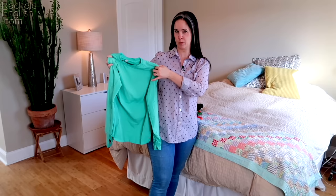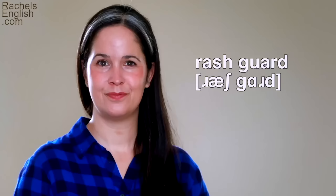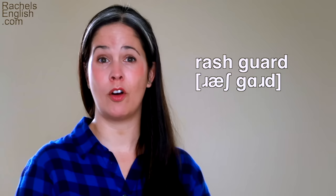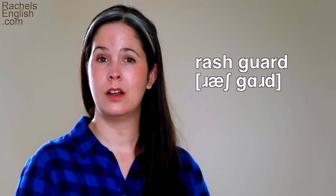When I'm at the beach, I also like to wear one of these. It's called a rash guard, and it's a shirt made out of bathing suit material that can protect you from the sun. Rash guard. Remember to hold out your R's if they're tricky for you. Rash guard. Guard is like car or far. You need to drop the jaw for the vowel and leave the tongue tip forward, then pull it back and up for the R. Gar. Guard. Say it out loud.